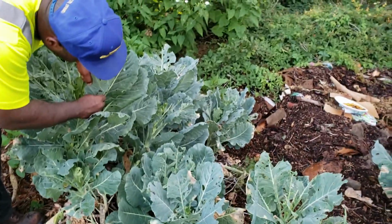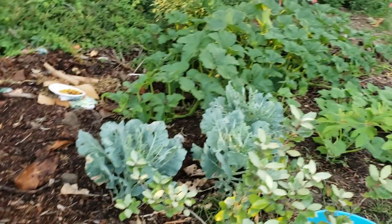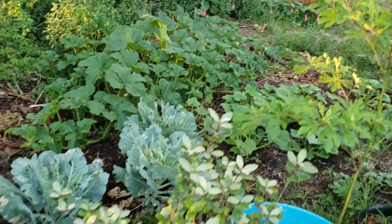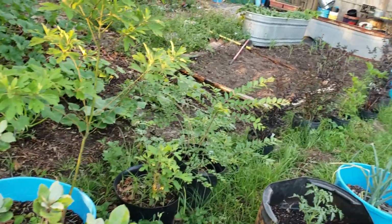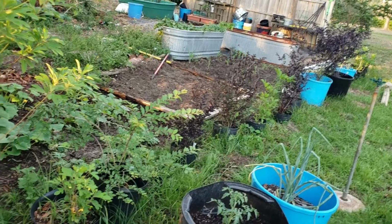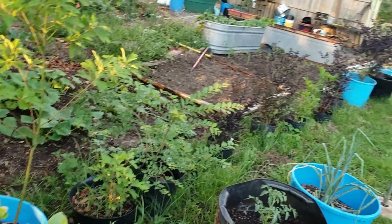And my poor collards, they're getting eaten up. But I do have some collards. And then we have pumpkins planted. You see those little red flags, those are pumpkins. And then these trees are all trees in the pots that Taurus was talking about that we're gonna put down on our farm once we finish our planting stages. But all these trees are going down on our farm.